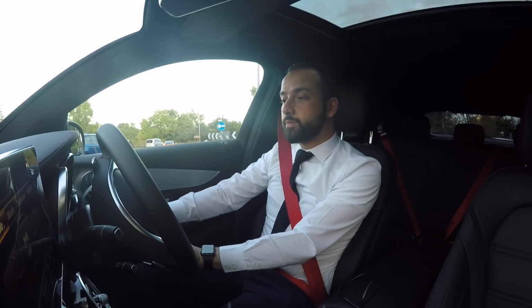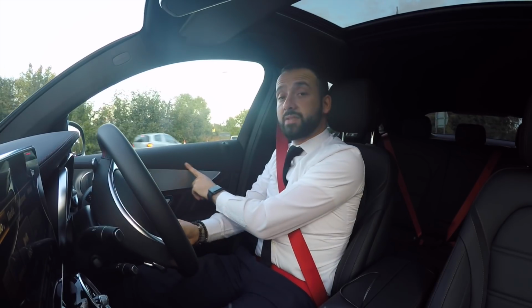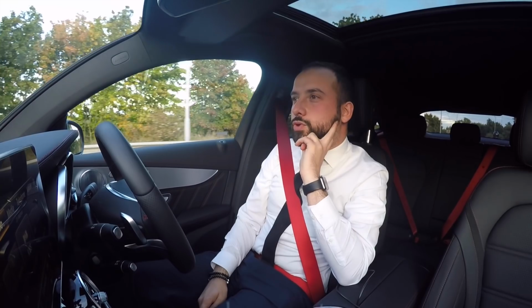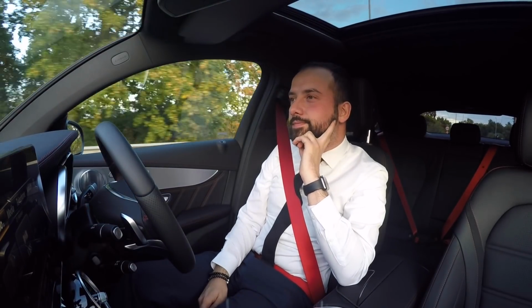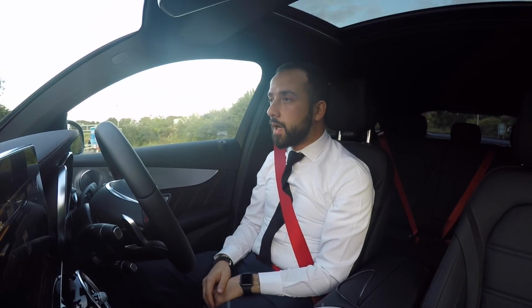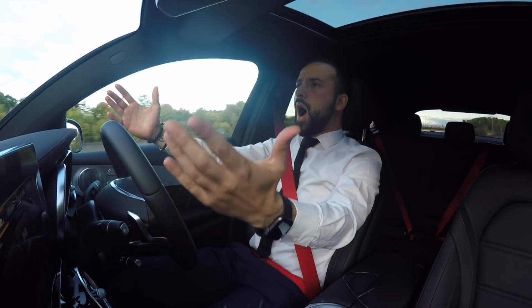It's a nice steering wheel. Some red stitching in the leather. At some point the road should open up, and I'll be able to talk a little bit about the performance. Oh my god, open up! Hurrah!